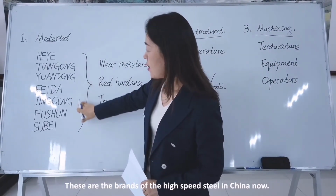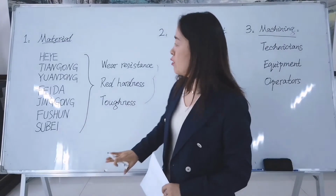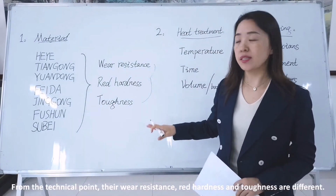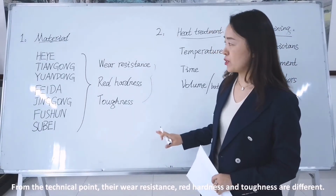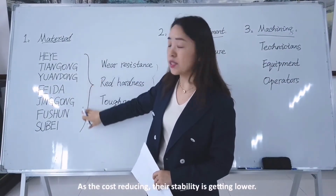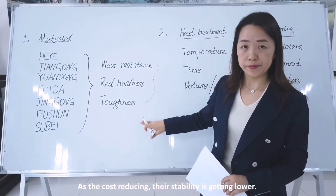These brands are the high-speed steel brands in China now. So what's their difference? From the technical point of view, their wear resistance, red hardness, and toughness are different. As the cost of these brands is reducing, their stability is also getting lower.